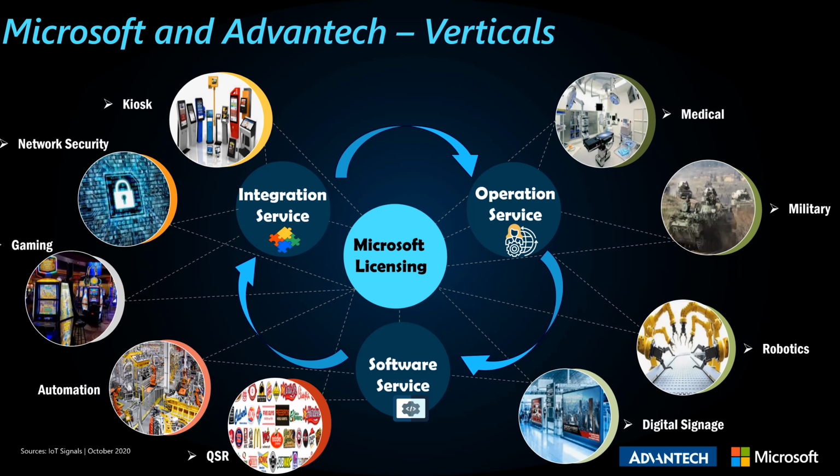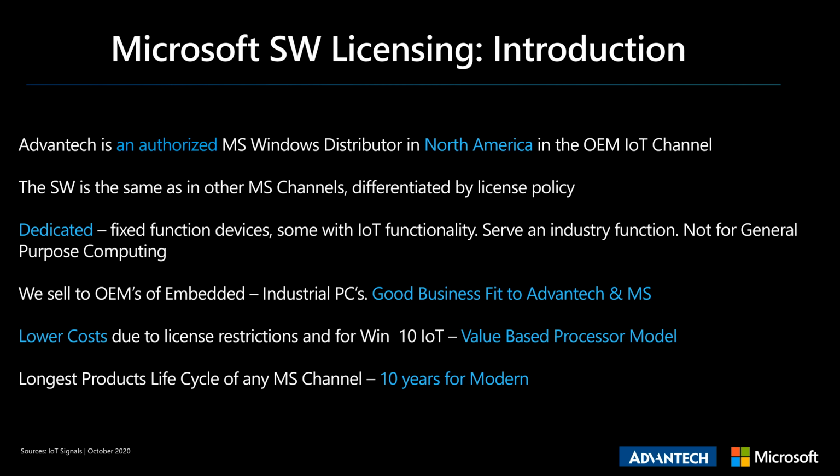And as Bob mentioned, the verticals we serve are quite extensive, healthcare being one of the major ones. But I certainly want you all to know that we are also in these other verticals, including retail, hospitality, industrial automation, gaming, robotics, defense, and hospitality. Next slide. So now I'd like to talk to you about Advantech as a Microsoft software licensing distributor.